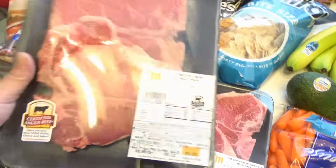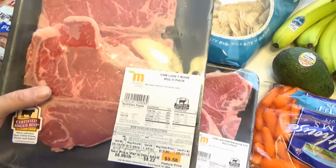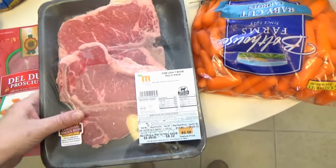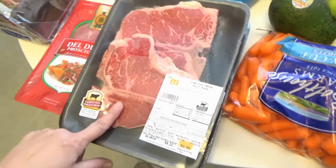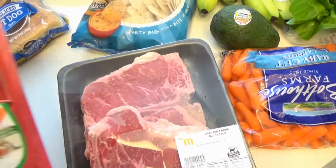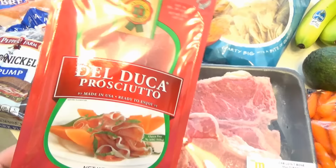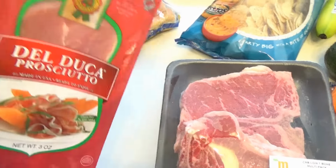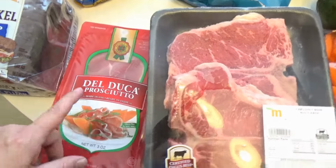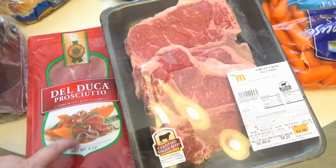So I got two T-bones, which I normally don't get. But I got two for 10 on both of these. So I thought that was a reasonable price. And when you're feeding four people steak, you should find it on sale just to save some money if you can. I also got some prosciutto because I love it. I have a recipe with chicken that I wrap it in. And I might make that or I might just have that whenever.